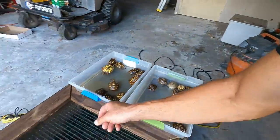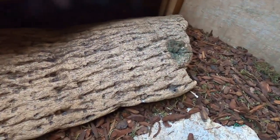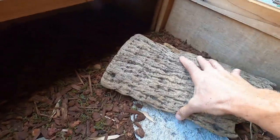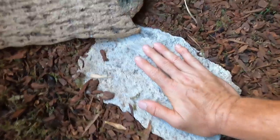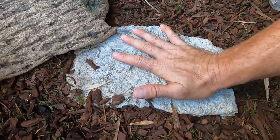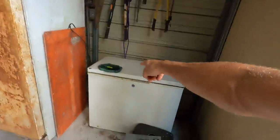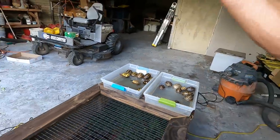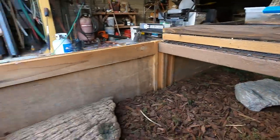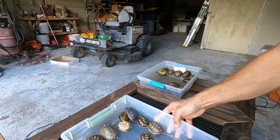We gotta put these little guys in here. Very simply, we got a hiding area. We got a nice mixture substrate with soil. We got a flat rock that you can put food on and it heats up in the sun. We've got a shallow water dish that is being cleaned right there. We've got sphagnum moss that I misted down to keep the humidity up and all kinds of hides. So let's put these little dudes back in really quick.